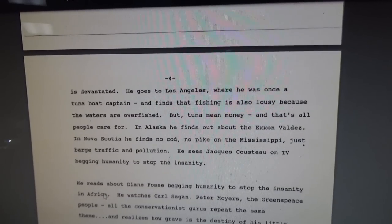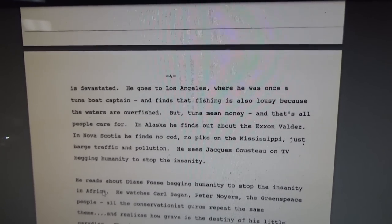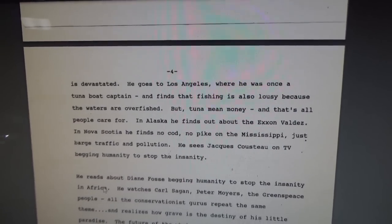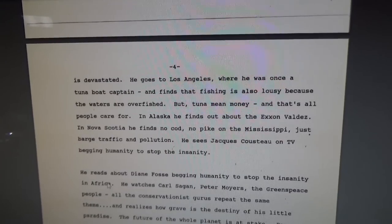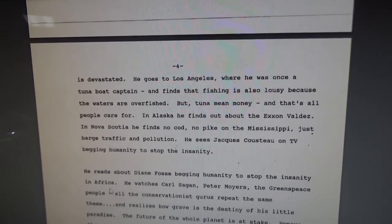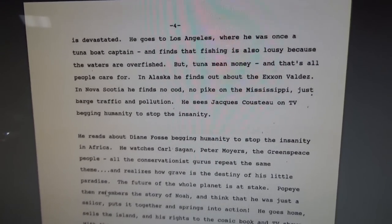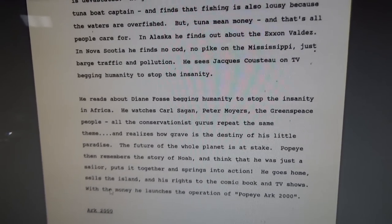He goes to L.A. where he was once a tuna boat captain and finds that fishing is also lousy because the waters are overfished, but tuna means money, and that's all people care for. In Alaska, he finds out about the Exxon Valdez. In Nova Scotia, he finds no cod, no pike on the Mississippi, just barge traffic and pollution. He sees Jacques Cousteau on TV begging humanity to stop the insanity. And then it goes on and on.